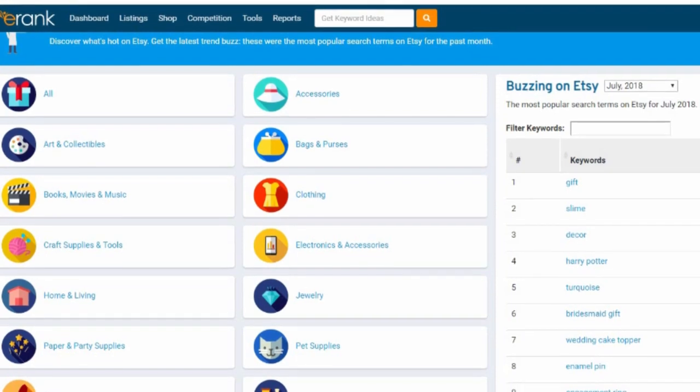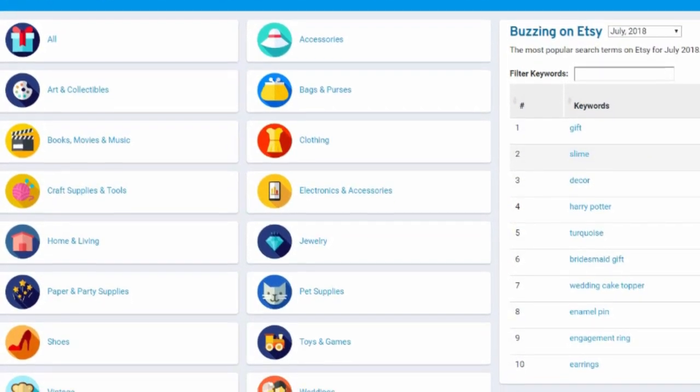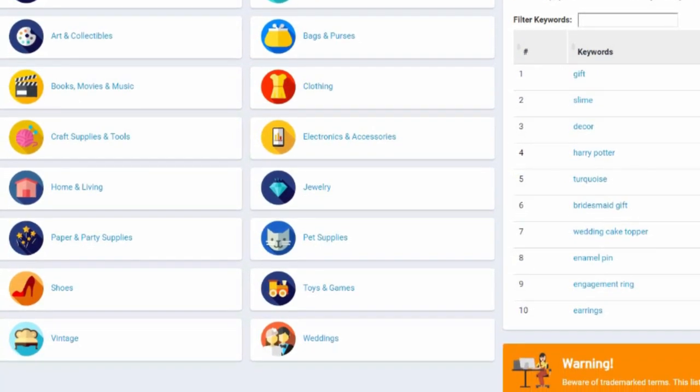The results are sorted into categories down the left-hand side, with each individual category with its top 100 results. Now, categories aren't perfect. They're based on what the seller is categorizing their item under. So you might find some duplicates in different categories, or you might find some that don't seem to fit at all. Sellers are human. Sometimes they put things into the wrong category.